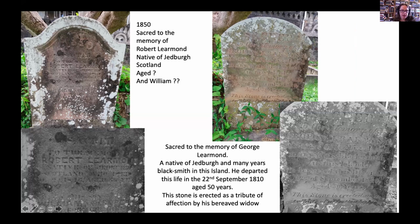These memorials are a case in point. They're to men with the same surname, Lermond, their Scottish ancestry clear from George's headstone. George was, as can be seen from my transcription of the memorial, a blacksmith, and it seems he had long been one when he died in 1810, aged 50.